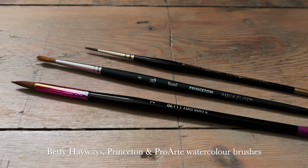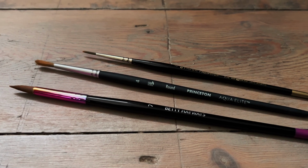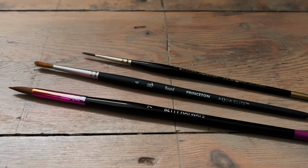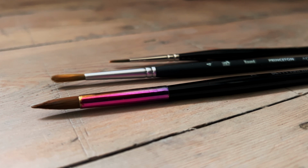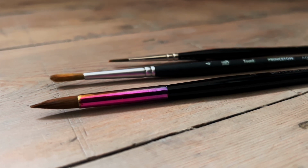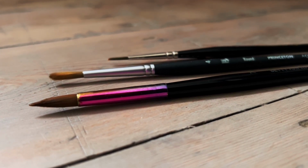My favourite watercolour brushes continue to be the Betty Hayways and ProArt Proline brushes, but a newcomer this year to my favourites has been the Princeton Aqua Elite. I discovered these through my friend Crixus and I love them. All of these brushes stand up well to repeated use and keep their shape for a long time.